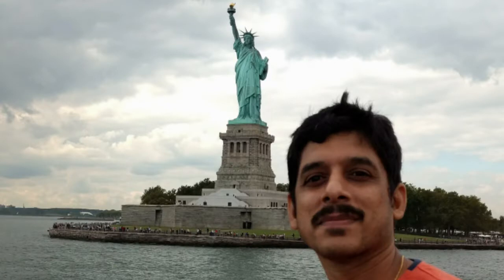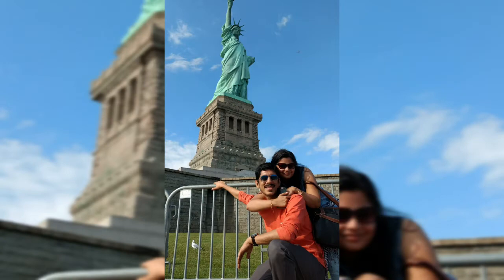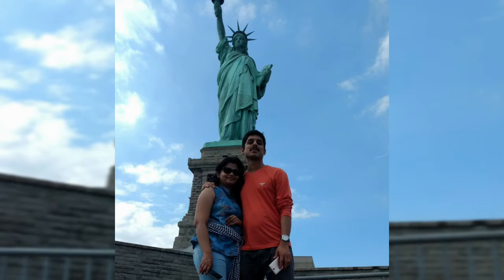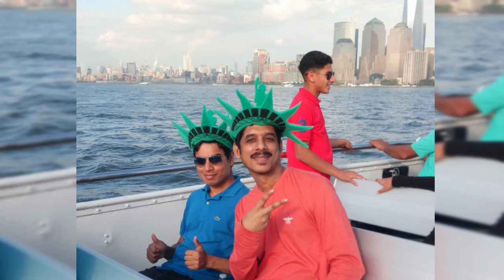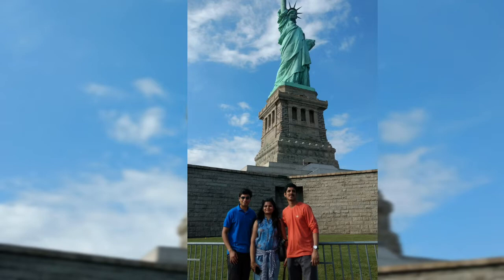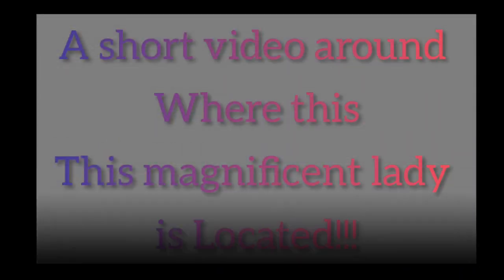Next is the Statue of Liberty. It is located in New York Harbor. It is famously known as a gift from France to USA. And this, as you know, is one of the most iconic sculptures in the world. Just a few pictures that we took at the spot. A quick boat ride around the Statue of Liberty. So next is a short video around this place.